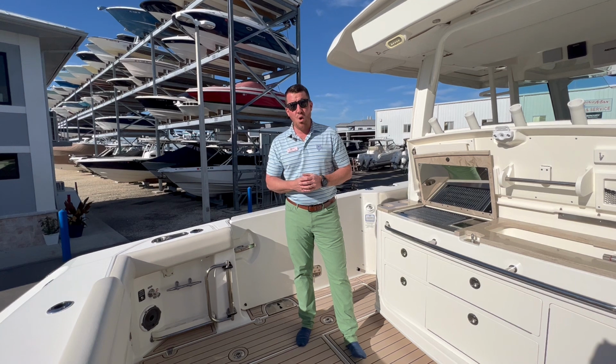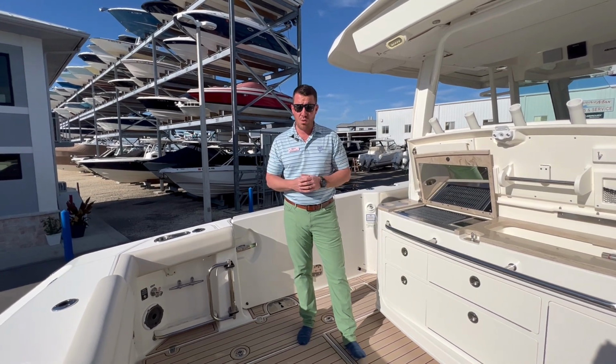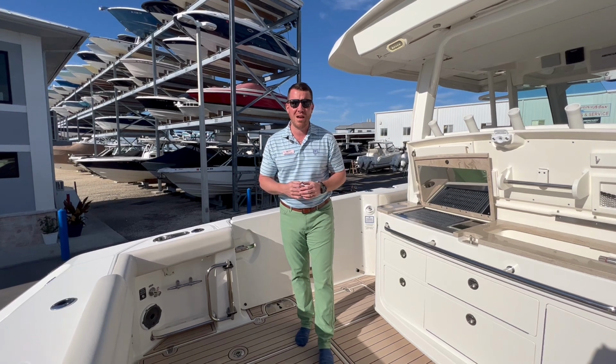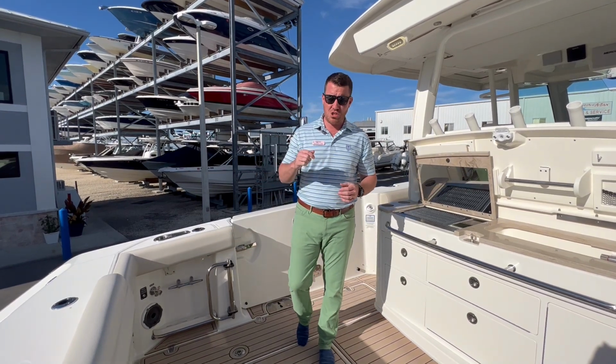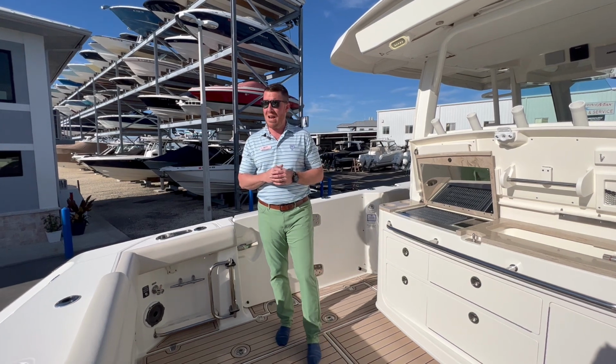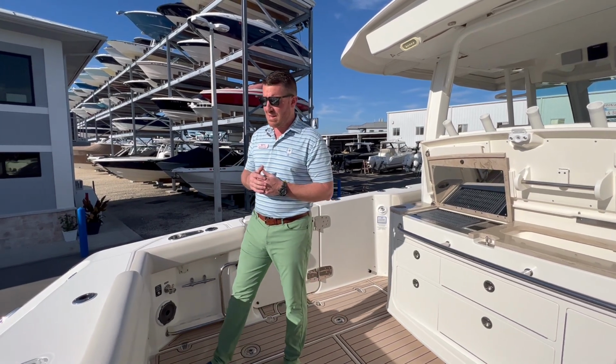Guys, we're standing on one of, if not the prettiest, pre-owned 380 Outrage in the US. Seriously, this is a 2019 that we built factory fresh here at this store and sold. Never been bottom painted, less than 200 hours. Guys, the story starts right at the back of the boat.